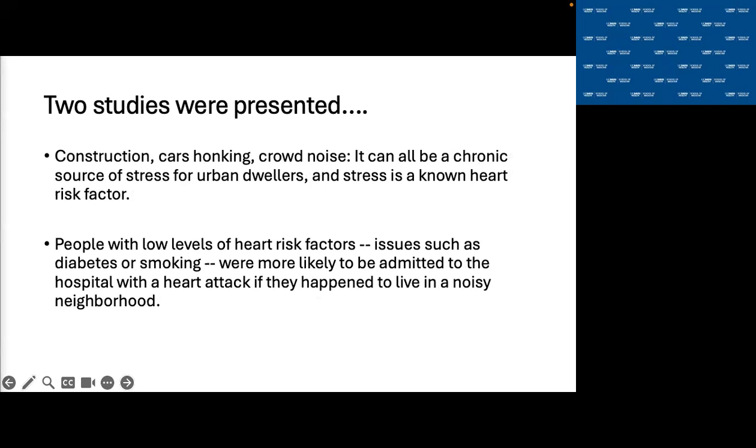Not necessarily gunshots, but they are stressful too. So it can all be a chronic source of stress in urban dwellers. So you live in a city, you walk around, you can get exposed to any one of these, but they all add up to a chronic exposure to noise. So it's not just a noise in one moment, boom, something big drops, and that's not going to give you a heart attack. But it is the chronic high-level exposure over the average of 24 hours.